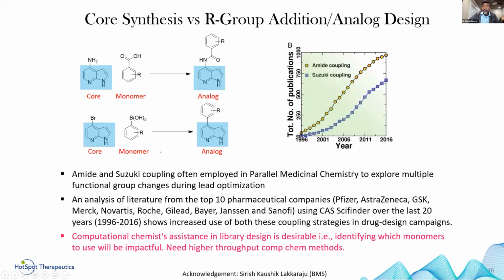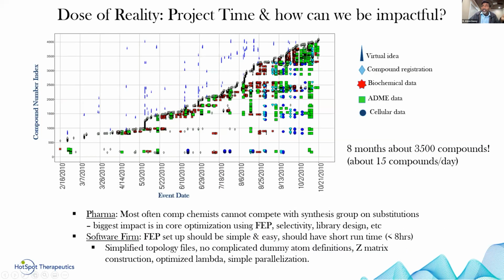And this axis means, sorry, this one means when different assays are being run. So the important point here is in 8 months time, your medicinal chemists have made 3,500 compounds. That means 15 compounds a day, roughly. So for a computational chemist to keep track of that and to be impactful, he or she needs to be super efficient and know what compound to make, how to make it, and at what time. So remember these jumps that happen, right? These are all for a reason.